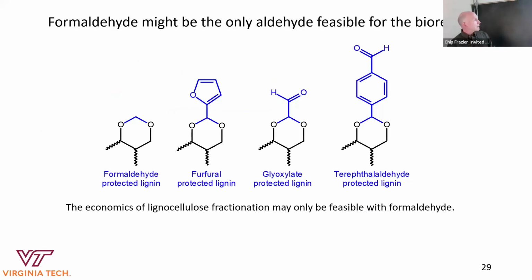So formaldehyde-protected lignin, but very important, developed by the Ludebacher lab, is glyoxylate-protected lignin. That's very important because formaldehyde-protected lignin is water insoluble. It's soluble in organic compounds. But the glyoxylate-protected lignin with this functionality can be made more water soluble or more water dispersible, and that's very interesting.